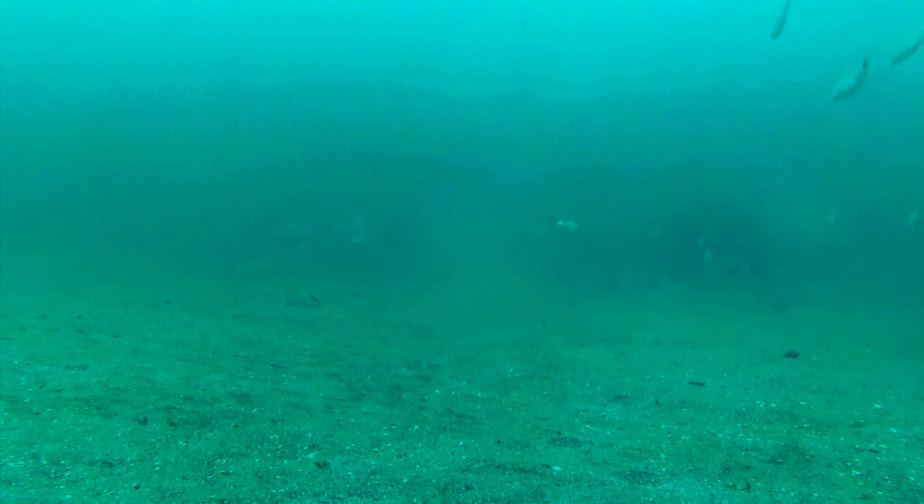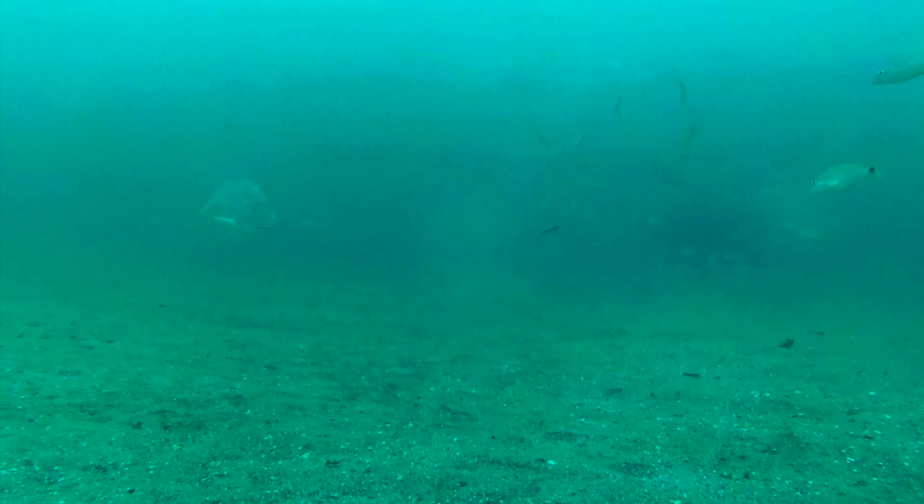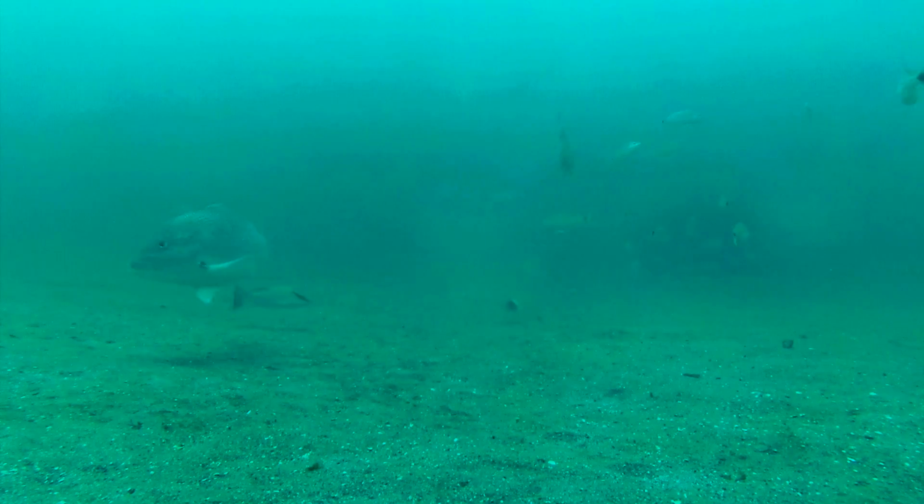Okay, somewhere very soon I see that I'm not on the bottom, and I open up my bail and let that grunt hit the bottom. And as soon as that blasted grunt hits the bottom, the red snapper begin to pay attention. All those other fish begin to pay attention. It's like they can't see the hook because the fish is on the bottom.